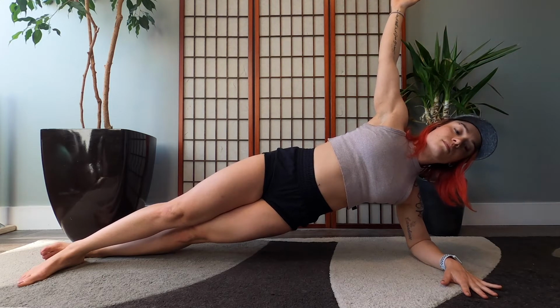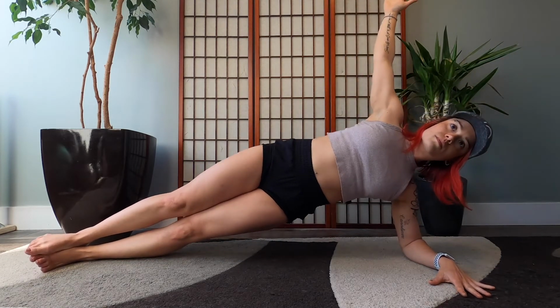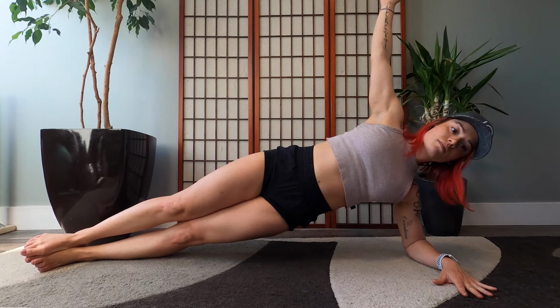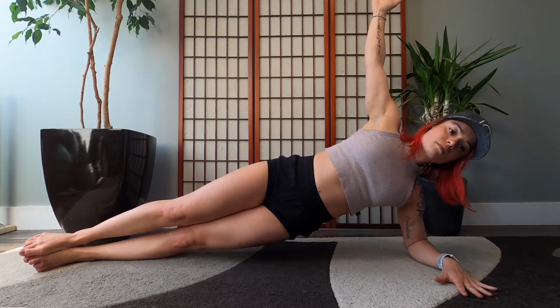And then to progress this, we would make this our full lever length and pop up onto the toes instead of going from the knees. You can either stagger your feet or you can stack them wherever you're more comfortable. But either way, we still need to make sure that we're not rotating the body and having the hips pointing one direction and the ribs pointing another.